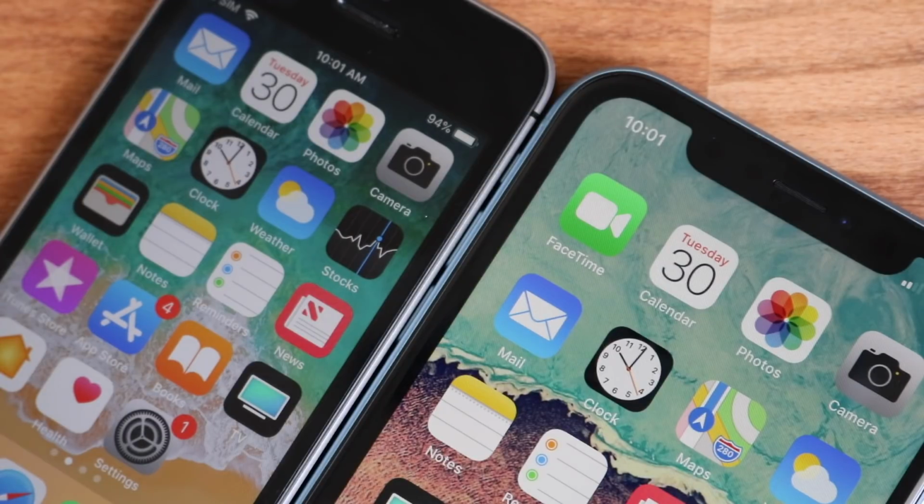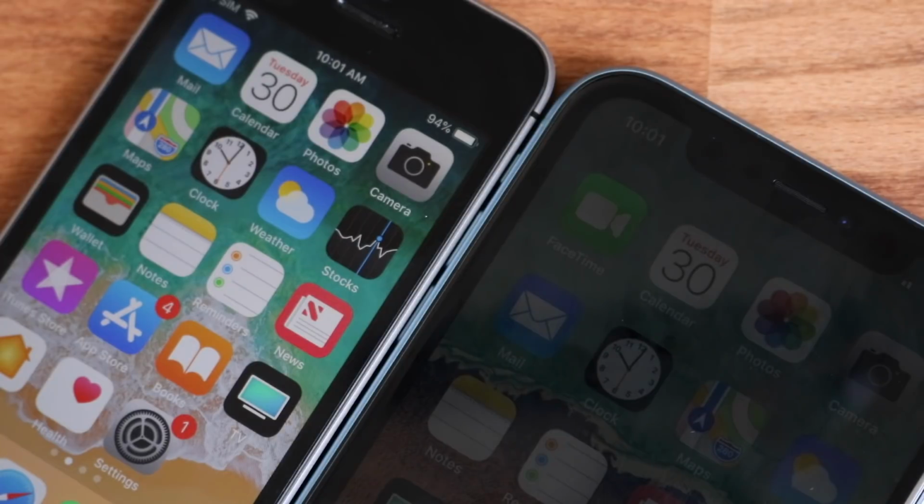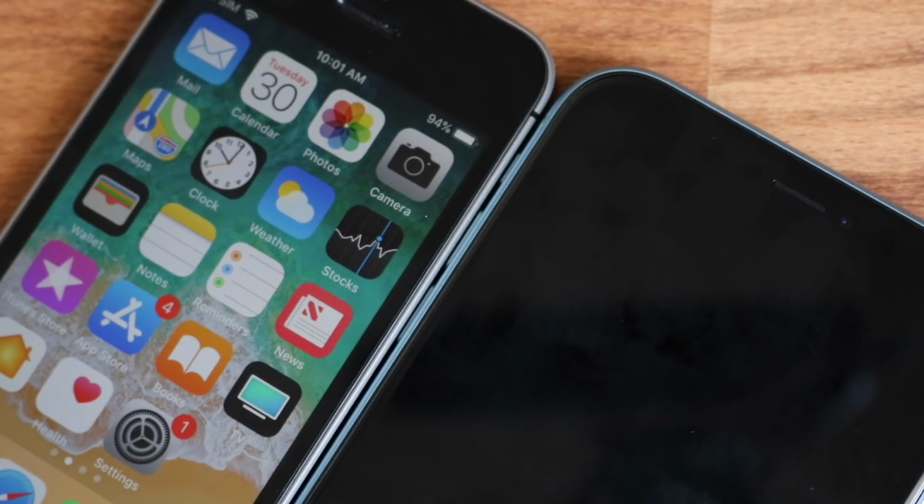So again, it's just like, are you going to use the front camera all that often? Obviously, the XR is better. You do have the same kind of functionality on the iPhone SE, but I just think a 1.2 megapixel front-facing camera is okay, but I don't think shooting 720p videos on the front camera is good at all, especially if you want to do vlogging or anything like that. Obviously, the iPhone XR will do you much better here.